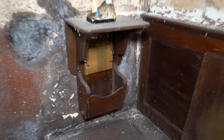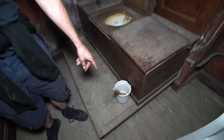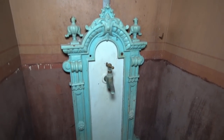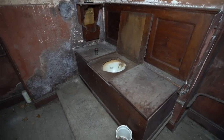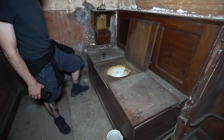Look, what a fancy setup. Look at the toilet brush. Is that made out of hay? Oh, hey, this is cool. I like this, isn't it? This is very cool. Look at that. When do you ever see that in a house? Yeah, never. Not very practical to wash your hands in, though. No. Wow. That is cool. I didn't think I was going to see that. No, me neither. Does the flush still work?